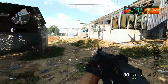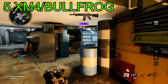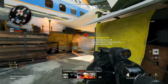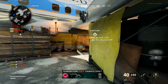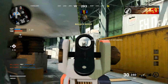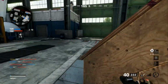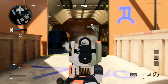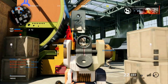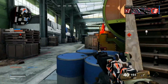Starting off at number 5, we have the XM4 and Bullfrog SMG. The XM4 is just another name for the M4A1. It is just an iconic gun that seems to make it into every Call of Duty game and other popular FPS titles. It has the second fastest fire rate in the assault rifle class at 722 rounds per minute, just behind the FAMAS or FFAR1. The gun is just an overall great weapon, and it excels at that close to medium range compared to most of the assault rifles. It will not beat a SMG up close unless you're going against complete potatoes.